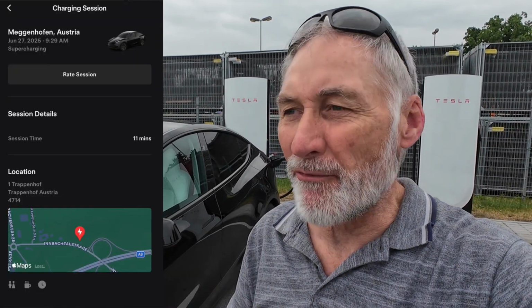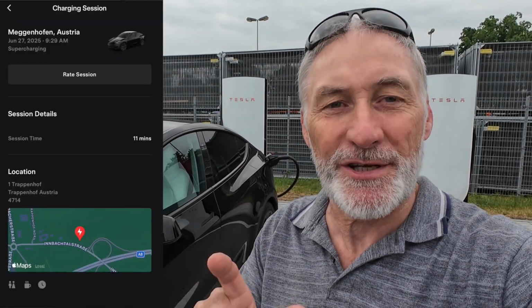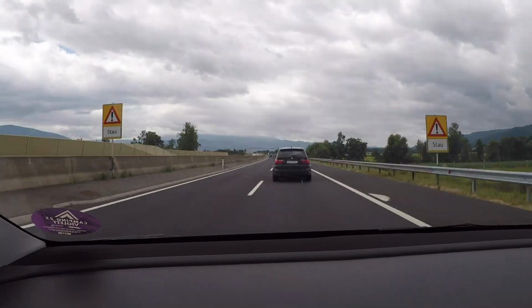Right, here we go. So this should be the last charging stop before we get to the Red Bull Ring. We're down to about 12% now, so bang it in this charger. We're going to give it probably half an hour here while we go get a brew, and that should take us up to about 50-60%. We've got about an hour to go after this, and then we're there.